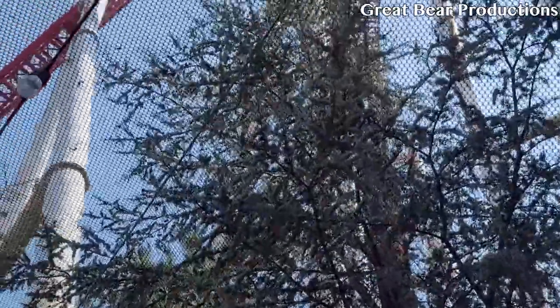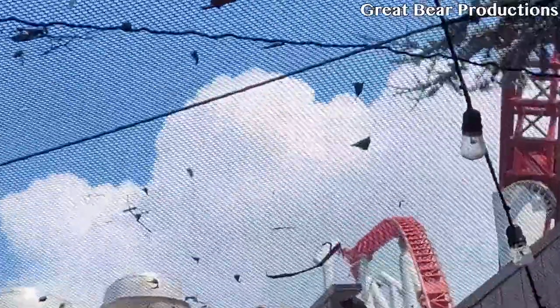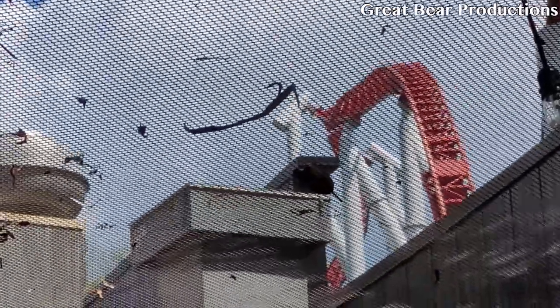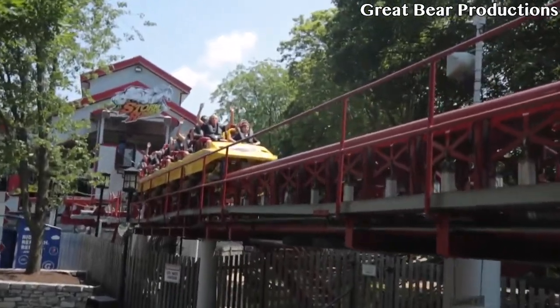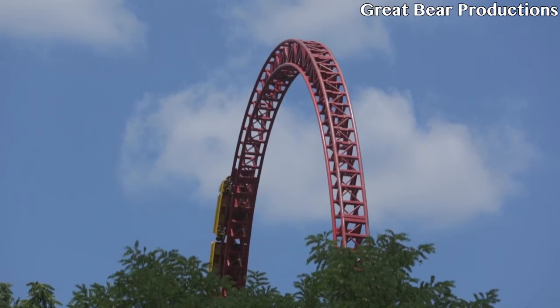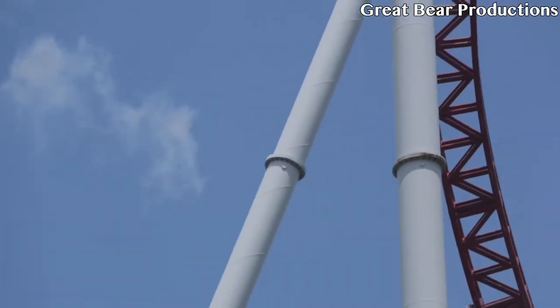Now, on the valley of this drop, this is the part of the ride that will staple you. And yes, I get stapled every single time. This has the same fate as Skyrush, as the lap bars push down due to the high positive G's. But it's not as bad as Skyrush, because you see with Skyrush, it's on your thighs, so it actually hurts. But with this, it's on your waist, so it's not that bad. And plus, it's an over-the-shoulder restraint, so you could say it's more comfortable.